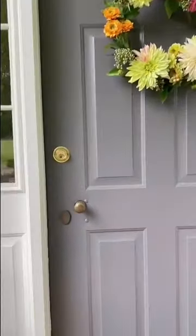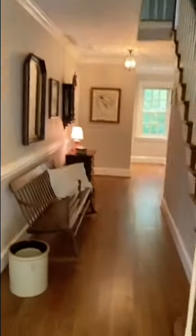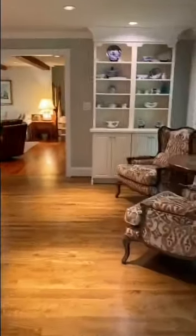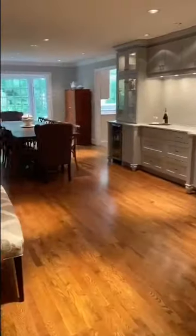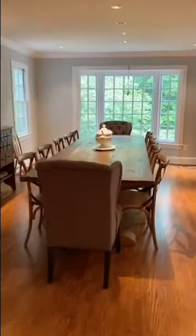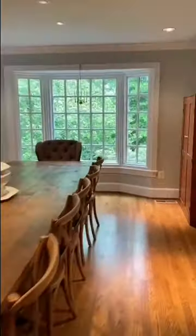Come in and show you to the foyer once again. And then to the right, into the dining room, and back around to the kitchen. And I think this pretty much completes our tour, but we're going to leave you with our favorite room in the house.